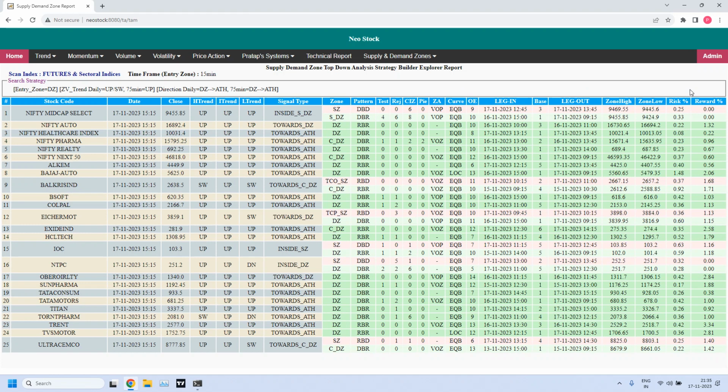All these are all-time high related stocks for both daily and 75 minutes. But in 15 minutes also, there are a good number of ATH stocks, all dark color, green color stocks. So this is about bullish setup stocks for demand zone.